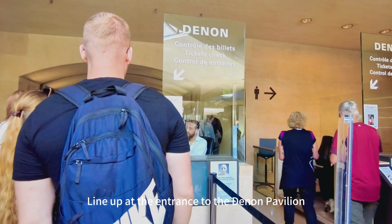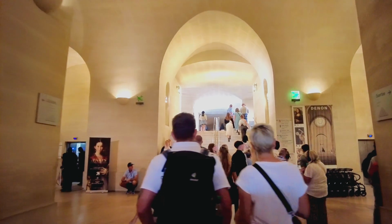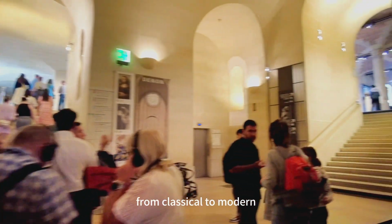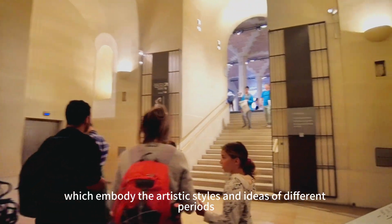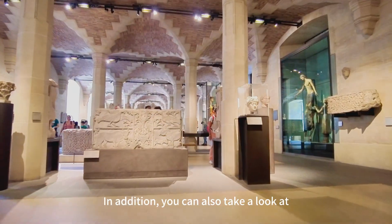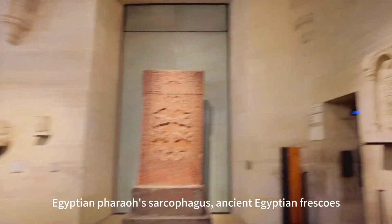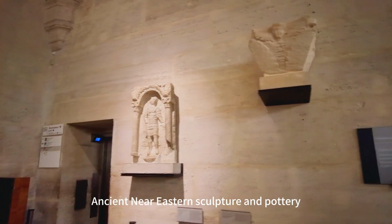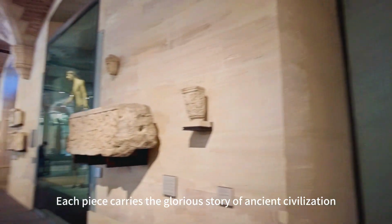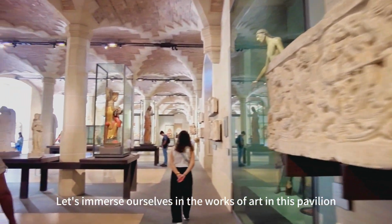Line up at the entrance to the Denon Pavilion. You can scan the code to view the map. The Denon Pavilion displays many European sculptures, from classical to modern, which embody the artistic styles and ideas of different periods. In addition, you can also take a look at Egyptian pharaoh sarcophagi, ancient Egyptian frescoes, ancient Near Eastern sculpture, and pottery. Each piece carries the glorious story of ancient civilization. Let's immerse ourselves in the works of art in this pavilion.